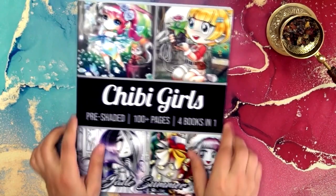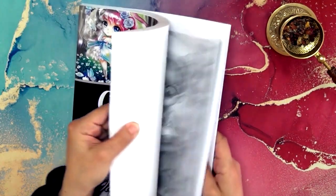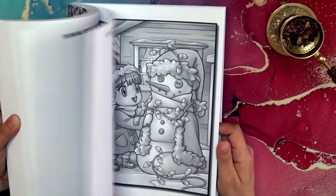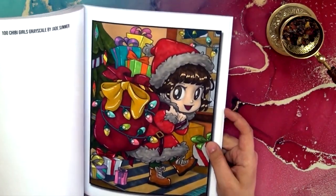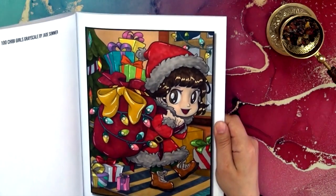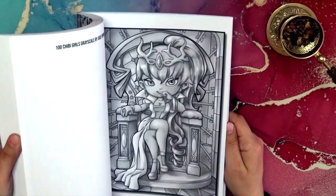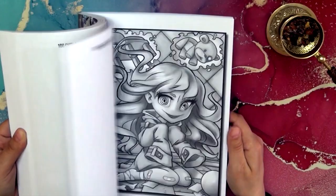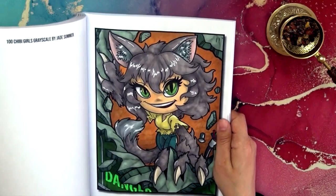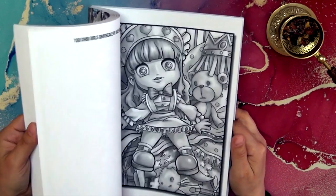Chibi Girls, the compendium book. This one has no duplicates. I have not done a lot of pages in here as of yet, but I'm trying. So this is a buddy color I did with middle-aged geek girl this Christmas. Now we come to the horror section of the book. Well, these don't look all too scary and terrifying. Again, one more buddy color with middle-aged geek girl. I enjoyed it a lot.